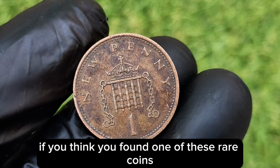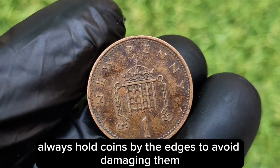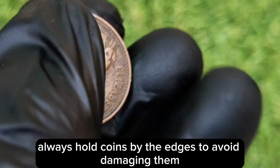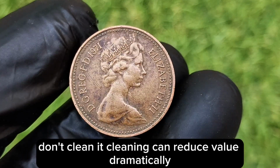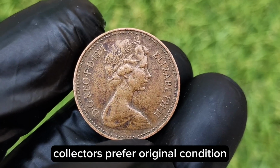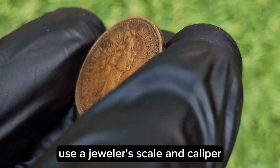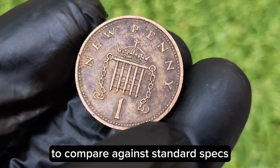If you think you found one of these rare coins, here's what you should do: handle with care. Always hold coins by the edges to avoid damaging them. Don't clean it. Cleaning can reduce value dramatically. Collectors prefer original condition, even with a bit of wear. Weigh and measure. Use a jeweler's scale and caliper to compare against standard specs.